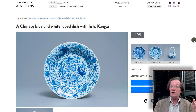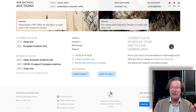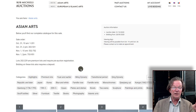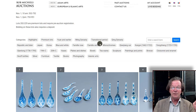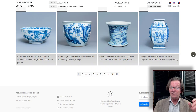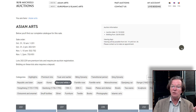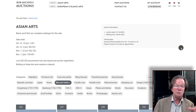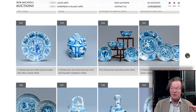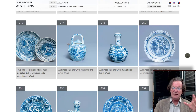All right, and the other thing I wanted to mention was there are a lot of blue and white examples in the sale, and you want to pop over to them and take a look. We'll just take a look right here. There we go. And if you go to the blue and white section and click on it, you'll get an idea how much blue and white porcelain is in the sale. The spoons, of course. And then there are 11 pages of Chinese blue and white ware. Some of it is blue and white, underglaze blue with underglaze red combining with it. But these are just some of the examples of how much blue and white is in this auction.